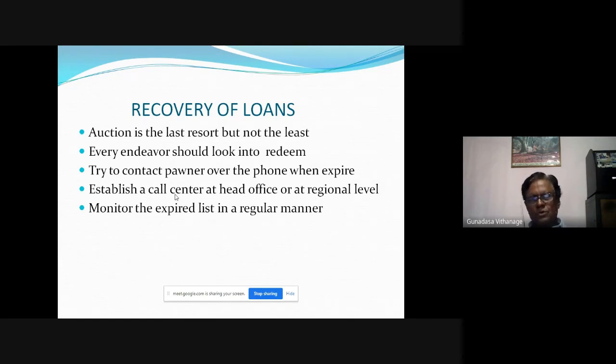If you sold it for a lesser amount, the customer will complain to the ombudsman or your head office or the bank. Therefore, be careful. If there is an excess, the company or the bank can recover only the dues, not the excess. The excess should be kept for the customer.